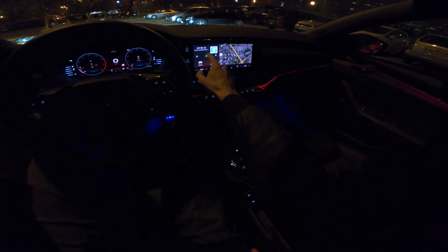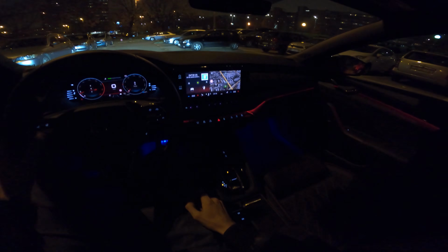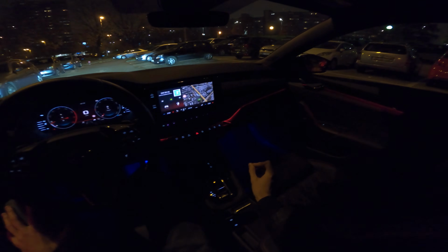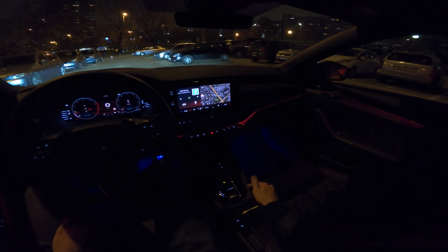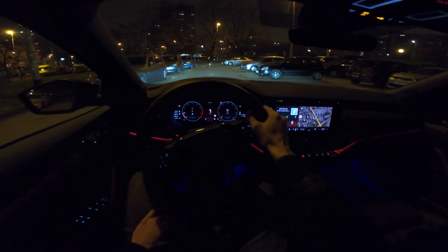So I'm just gonna play some music. Okay, so there's the Canton speakers. I think they're okay, but they could be a lot better. I think they were better in the previous generation when I tested them a little bit more. So I'm not really sure if it's worth the extra money. So let's head out, put it to drive, and we're off.